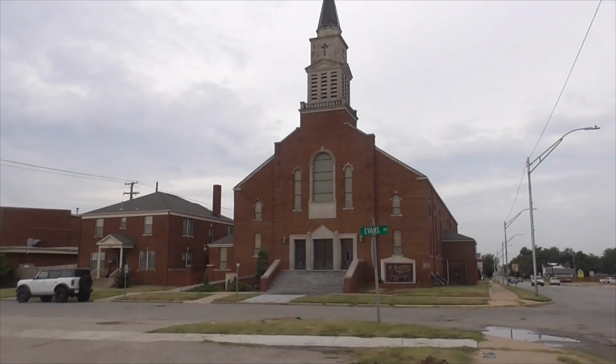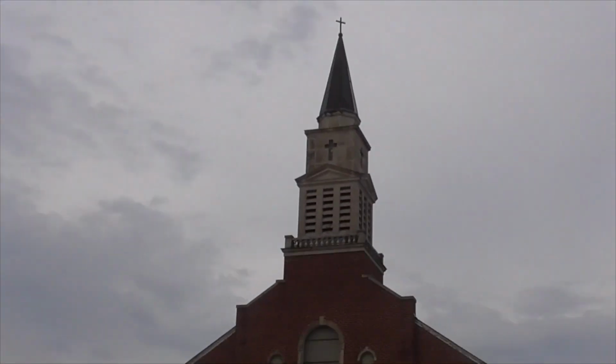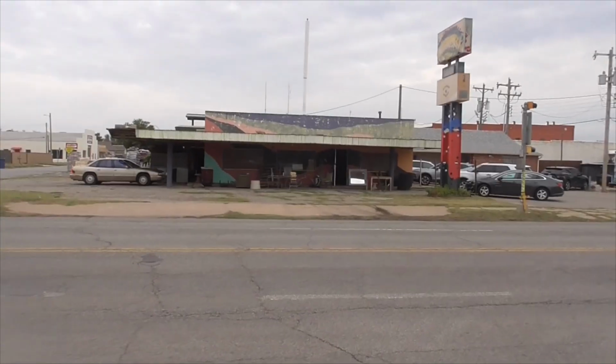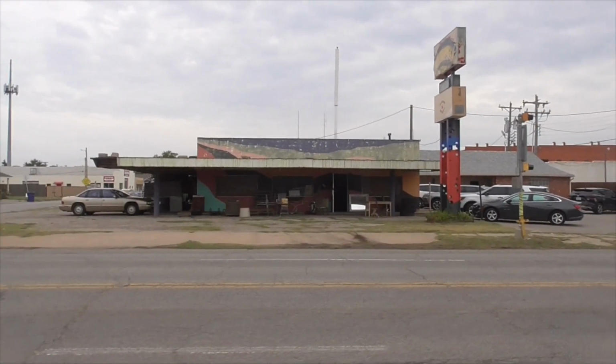This is the Sacred Heart Catholic Church. The beautiful steeple up there. Across the street, we got our Squat and Scoot, a new one. It's like a diner, not sure of this building. It's pretty cool.